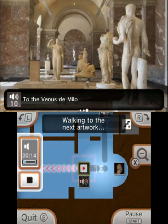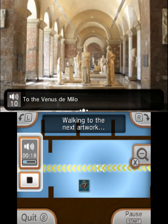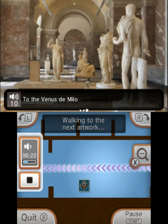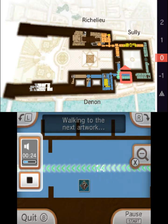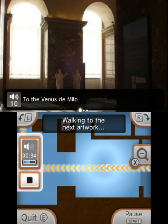The statues you can see here are Roman copies of famous Greek works from the 5th century BC. It's very rare for the originals to have survived, so copies like this are often our only way of getting to know the famous statues that once adorned the sanctuaries and public spaces of ancient Greece.